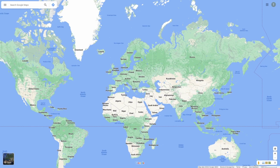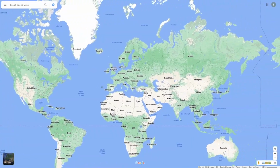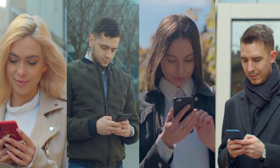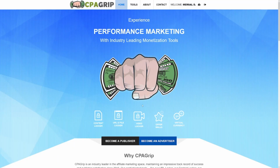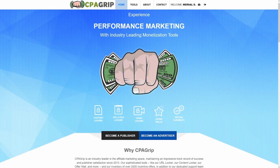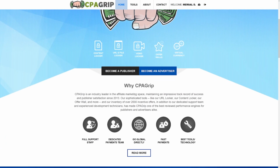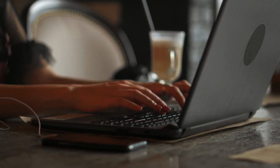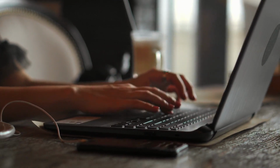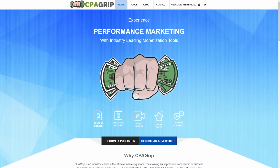First of all, this method is gonna work all around the world, so you don't have to worry about that. Anyone can make money with this, just follow the steps. So the website that we're gonna use today is called cpagrip.com, and it's an awesome website. They have a lot of these CPA offers, and if you don't know what CPA stands for, well, that's cost per action. And this basically means that whenever someone does certain action, you get paid for it, and you get a lot of money on this website.